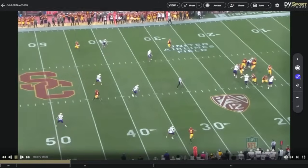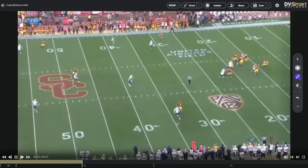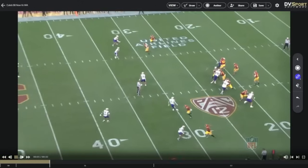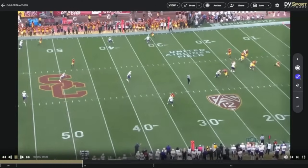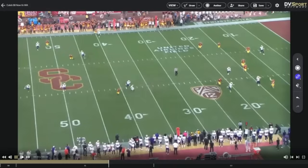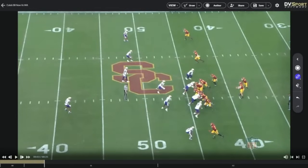But this is hard to evaluate because you have to ask yourself all the time, okay, is Caleb Williams a good enough athlete to live in this world in the NFL? Maybe he is, maybe he isn't. We'll have to see that against the best in the world. But you're not seeing a lot of processing right now in terms of going from 1 to 2 to 3, reading the defense, understanding where he needs to go with the football. And so that's where it makes it hard to evaluate.